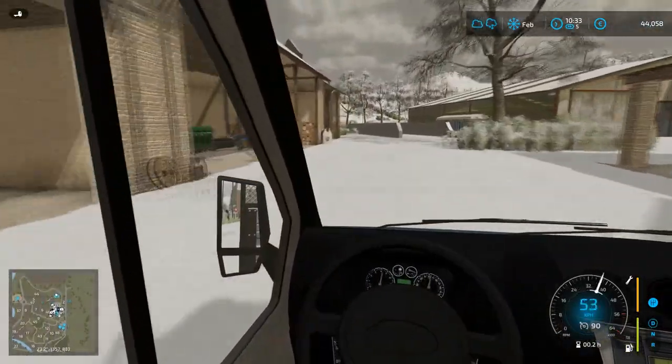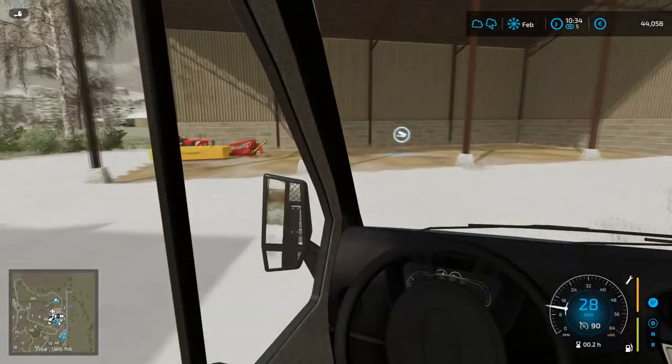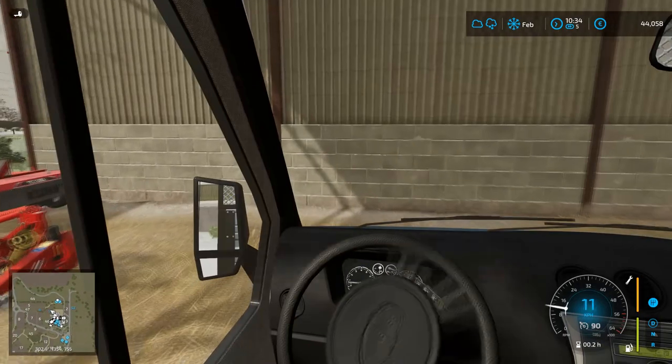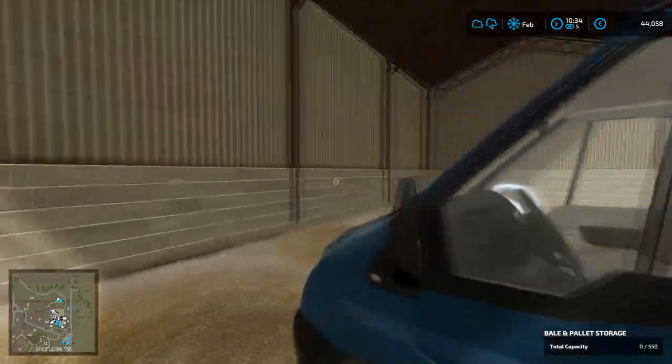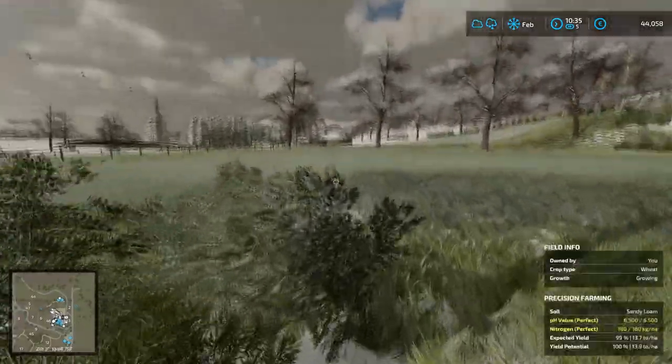Zoom in here quick. And for now, we'll just park this in here. Not really using the storage for what it's supposed to be used for. It's a pallet storage place, so we'll just leave that there.